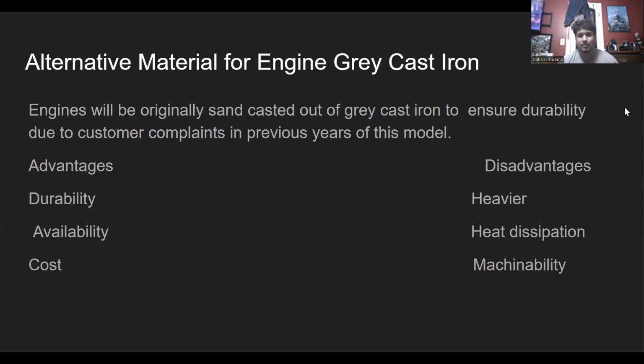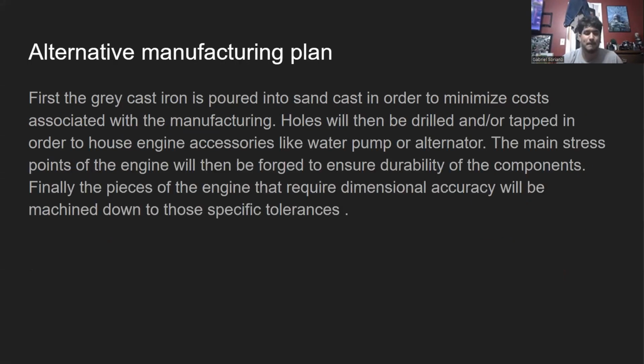But some disadvantages, though, come with the engine is inherently heavier because it's denser, and it does not dissipate heat as well as aluminum does. And of course, it doesn't machine as well as aluminum does. So those are some of the advantages and disadvantages of gray cast iron compared to aluminum. Next slide.